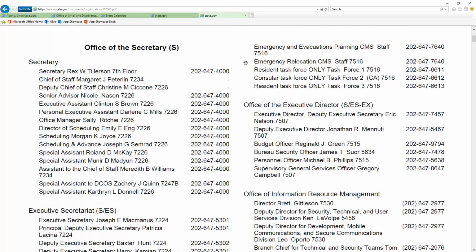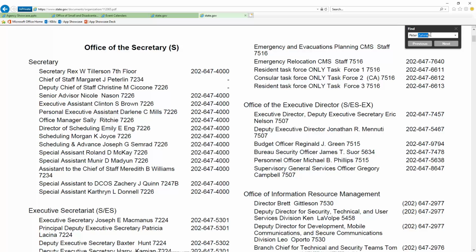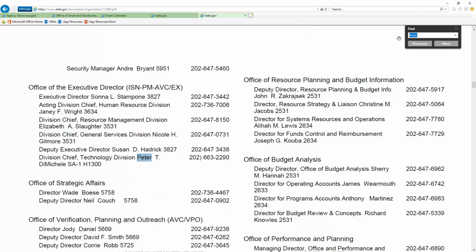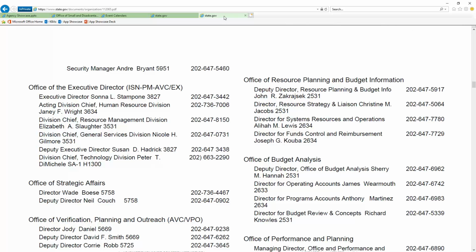I can't remember what that guy's name was, but let me try to search for him. Control find. I'm going to type his name in, see if I find it. It's searching. No, but it might not have found that entire thing. Let me just search for Peter really quick. Okay, so there's probably going to be a lot of Peters, Petersons. Oh, you know what I could also try is just hub. Okay, so it's not there.